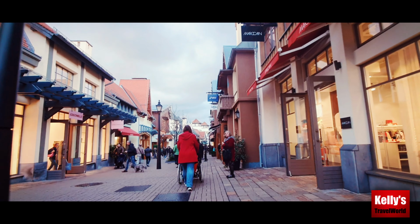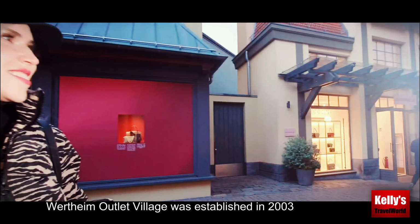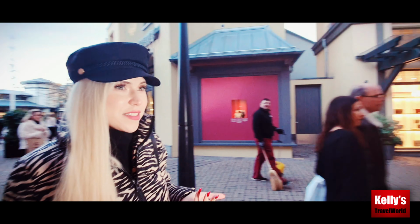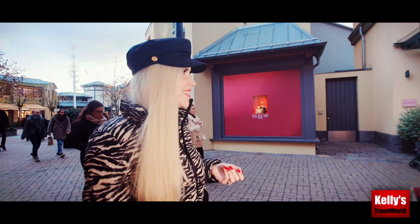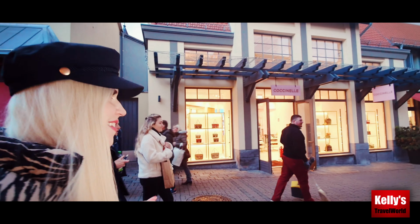See, it's really, really cozy here. It does feel like you're in a little village. So cute here. All the shops are built like little houses. That's why I like it, it's a village, I suppose. It smells nice, Italian food. It does. It smells good.